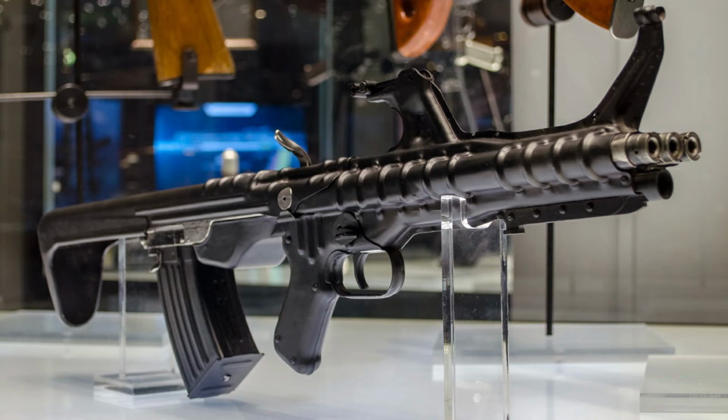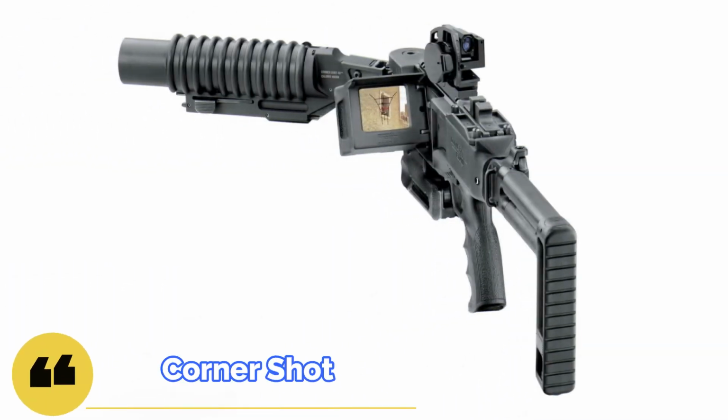Today we will continue the theme of unusual firearms in the world. Let's go. Opening our selection, Cornershot.